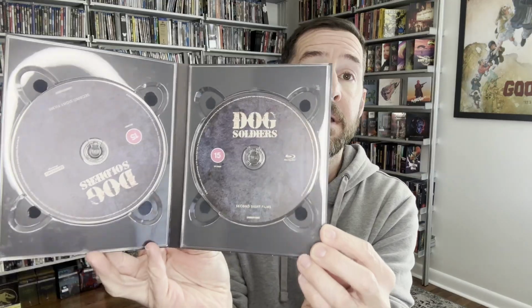Actually, the plastic is peeling on it, so I'm just going to open it up and take this off so you guys can see it. So there's without the plastic. This is just a J card, so you can see the back and front there. These are the discs, so you've got the Blu-ray and 4K in there. Then you've got the booklet.